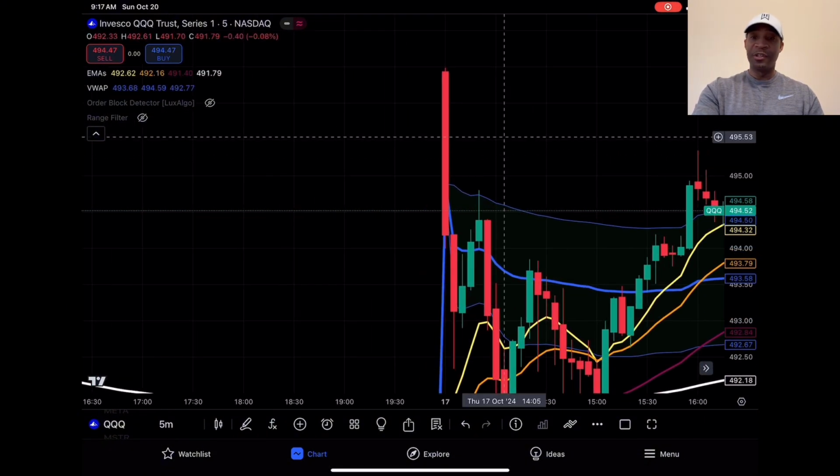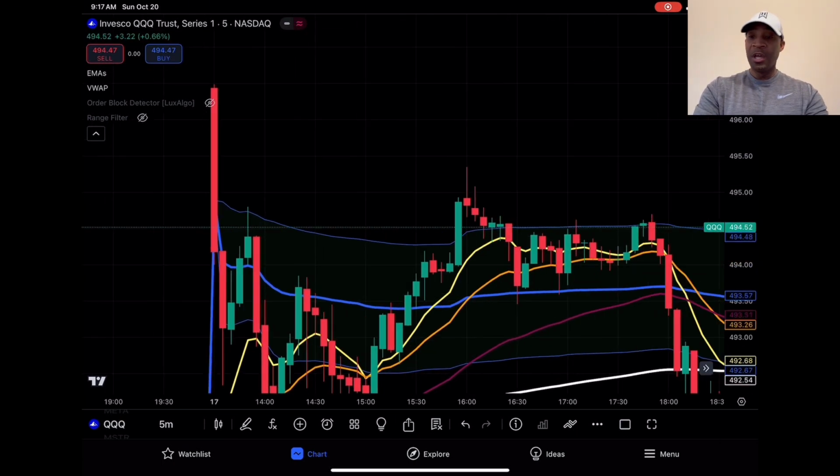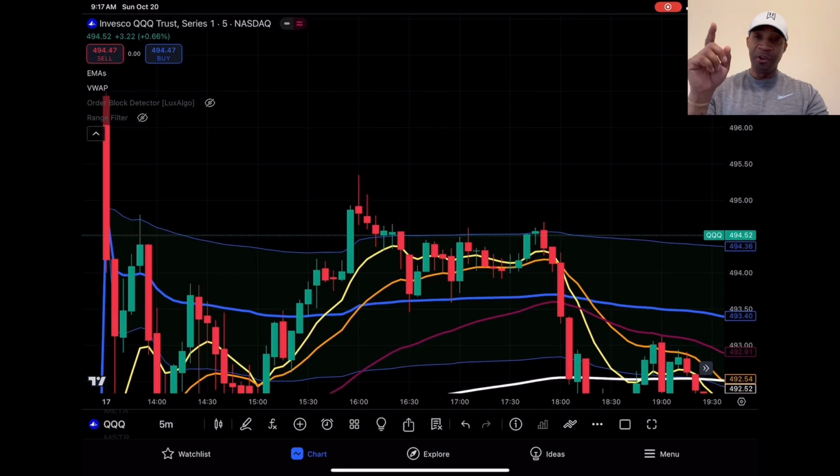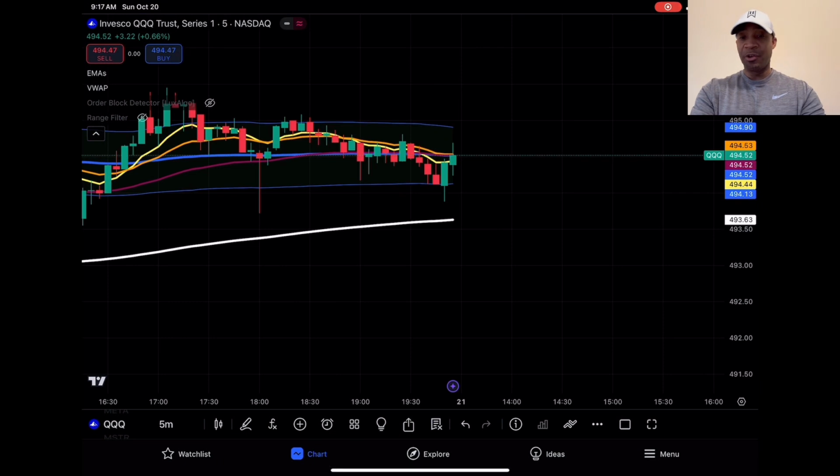They're running up to this level right in here, 496.50. Expect turbulence once they hit that. You may get some pullback. If they lose that right there, they're going to try to shoot their shot for 500. Make sure you're paying attention to that and react accordingly.